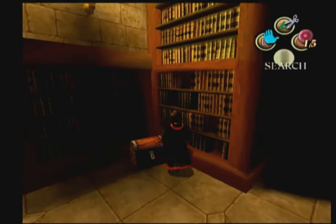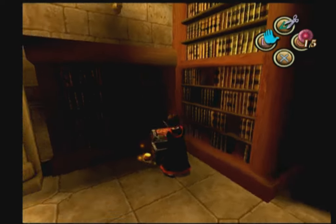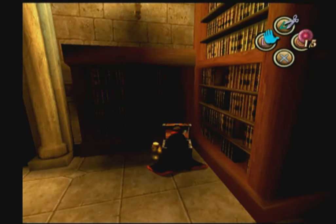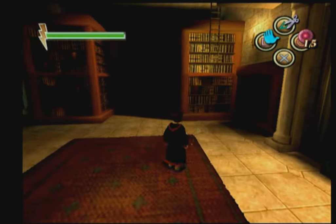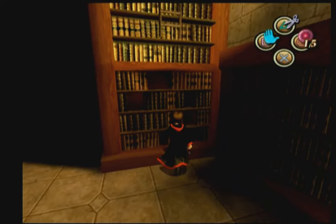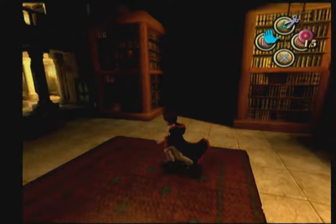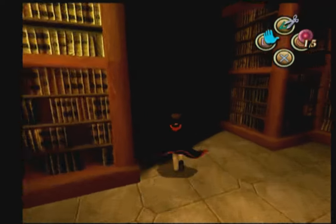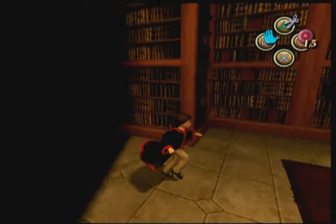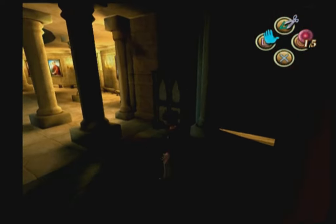What is this? No, Harry, the chest, not the bookshelf. Tree. Oh. Okay. I don't know why I needed that. Can I? That is a ladder. But it's only a partial ladder. Where? Assume I gotta get up on something?